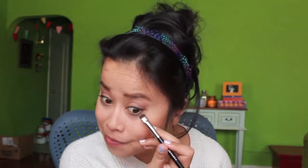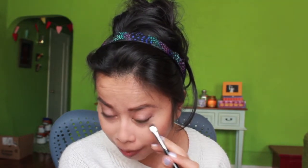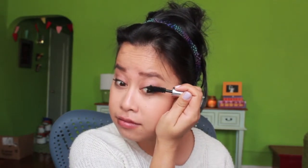Time to line a little bit more. I'm going in with Sephora's Pro Smudge Brush number 11 and using the Happy Place's Euphoria to line the outer corners of my eye. Going in for one more coat of mascara with Dior Show, applying it to the tips of my lower lashes to get that lengthened effect. This is a trial size that I got through Sephora using their Points Perks program.